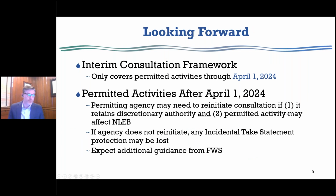Looking forward, just a quick note: the consultation framework expires April 1st, 2024. So any activity that may affect the bat and will extend past that would not be covered by this consultation framework that Julie's going to talk about more in a minute. So basically, we'll be in a similar situation to the one we are in today. At that point, we would expect Fish and Wildlife to issue additional guidance between now and then on how that transition will be handled.